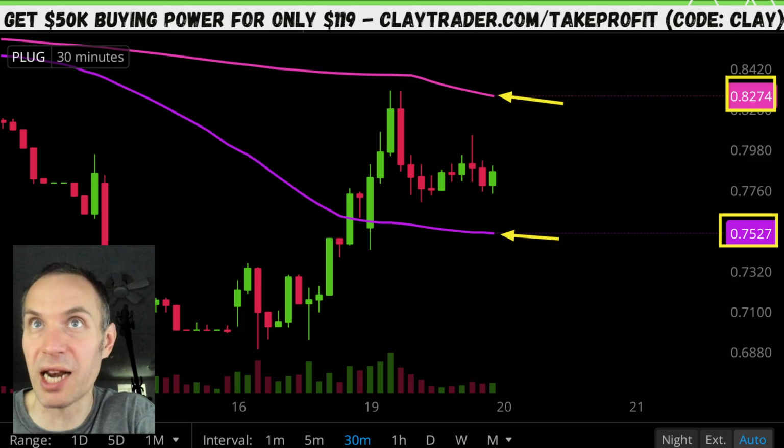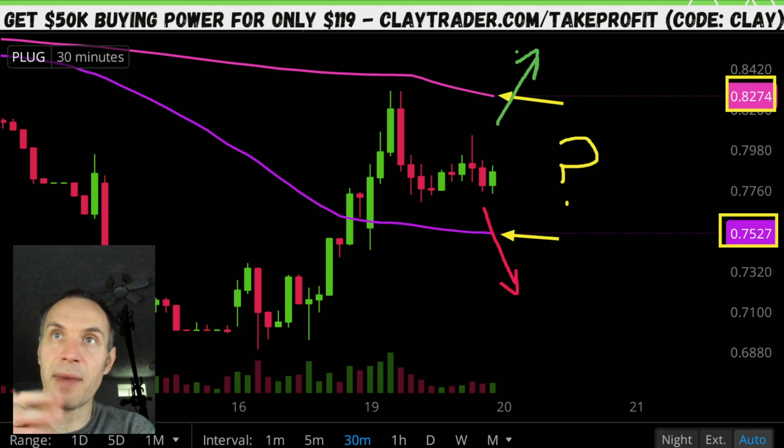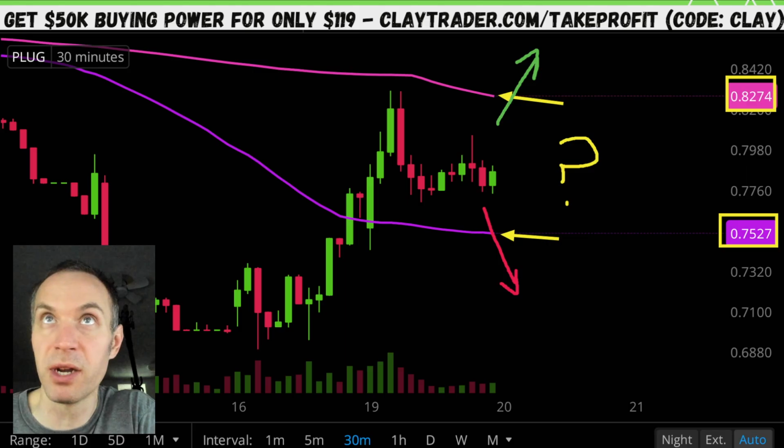So I think most people will be wondering who ultimately wins out of this battle. Do the bears win with a push to the downside of that moving average, or do the bulls win with a push to the upside? That seems to be the main dynamic right there. At least in my opinion, most people are going to be watching those key levels. But anyway, look at it. Very impressive movement over the past couple of days.